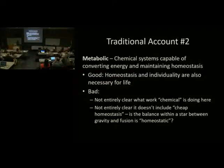Metabolic accounts, it's a little hard to get clear statements of exactly what a metabolic account is, but it's something like chemical systems capable of converting energy and maintaining homeostasis. It's something like that. There's variations on that theme. The good thing, again, is that homeostasis and the individuality it makes possible are certainly going to be necessary for life. You're not going to be able to have life without something like that.